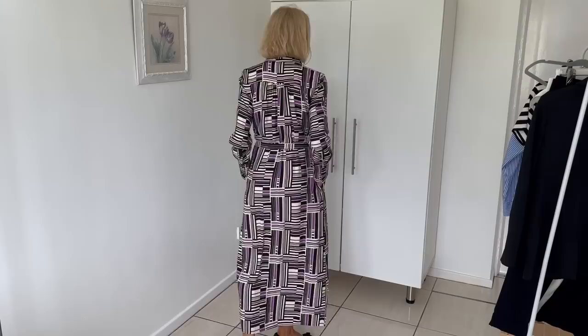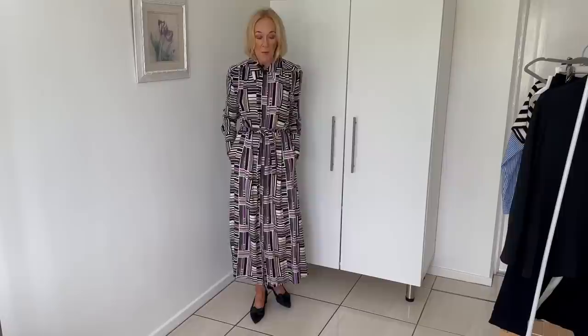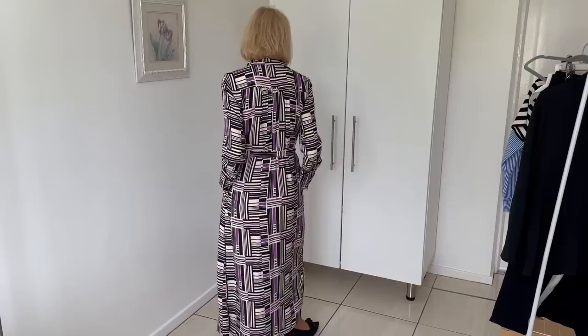I've popped on the black Tracy shoe, so you can see what that looks like here. I've got the bows on, but equally you can pop the bows off for a different look. But again, immensely versatile, and a dress that you can take anywhere. Great capsule piece.